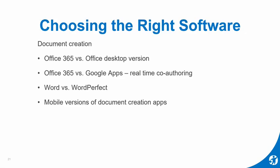If you're not going to be doing any of those things and you die-hard love WordPerfect, go ahead and stick with WordPerfect. But for most people, I would recommend, if they're going to choose one or the other, stick with the one that most people use.